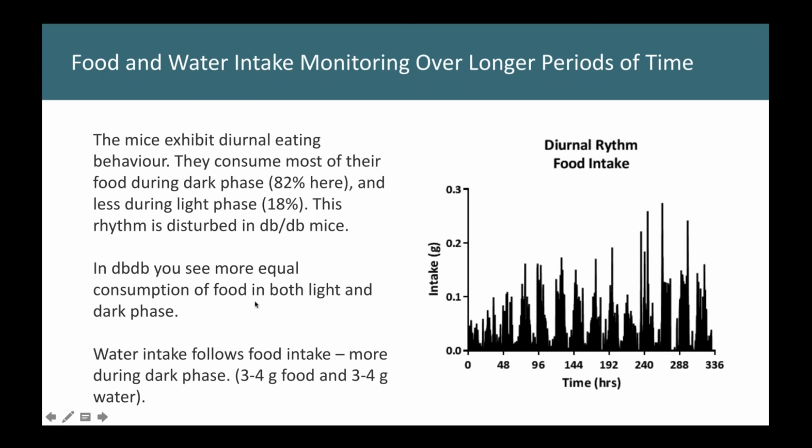Furthermore, you can also observe that the water intake usually follows the food intake. So they drink more during the dark phase where they also usually eat more, and they usually drink more or less the same amount of water as they eat food. If you have any increase of water intake compared to food intake, this can be an indication of nausea or diabetes, loss of fluid, or many other things actually. But usually this is the case that water follows the food intake.